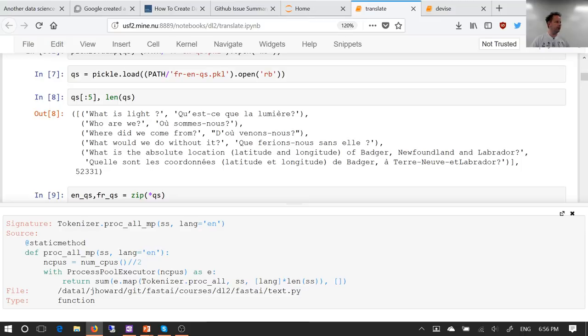You know, three or four lines of code. So here's the three lines of code to process all MP. Find out how many CPUs you have, divide by two, because normally with hyper-threading, they don't actually all work in parallel. Then in parallel, run this process function. So that's going to spit out a whole separate Python process for every CPU you have.